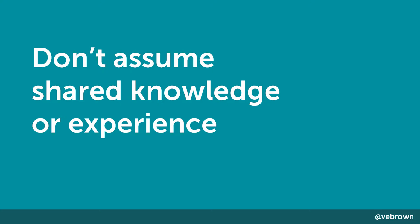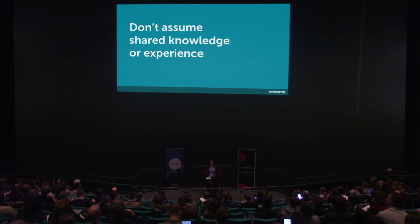Right, next up, number 2 of 8. We've got don't assume shared knowledge or experience. So the ability to collaborate well as a team of this 40+ individuals is based on our shared commonality. We all need to have the same understanding and be working towards the same goal effectively to know that we're working the right way.